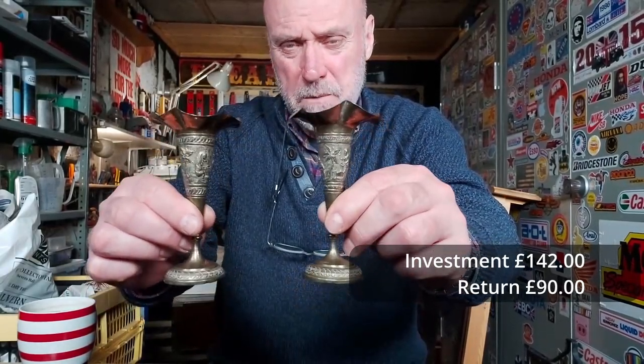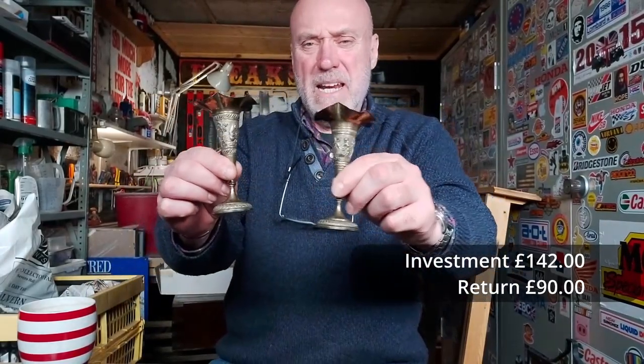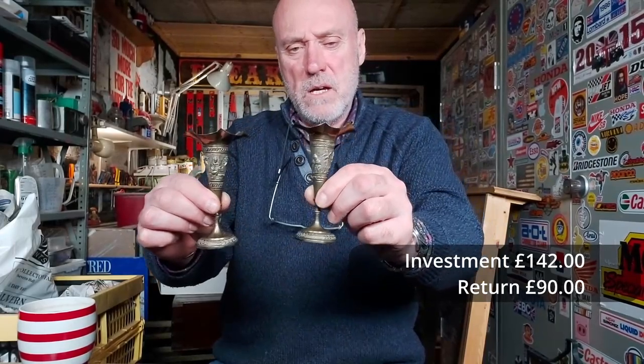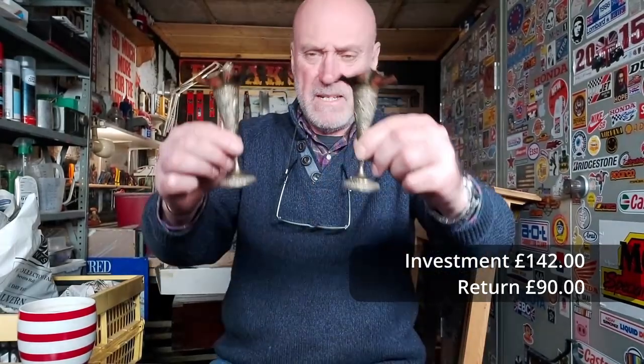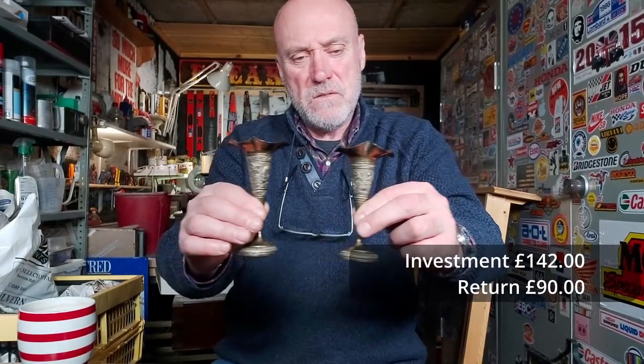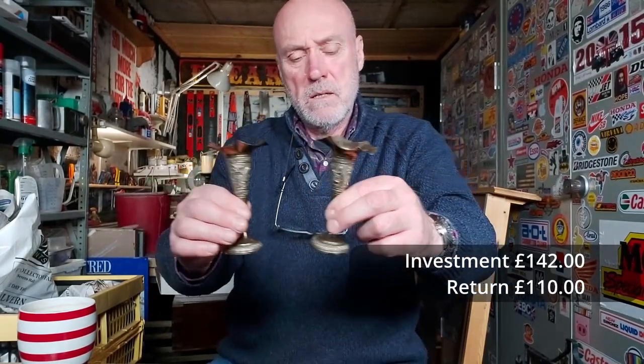So yeah, I'm really happy with those. Paid £8 for the pair, so I'm going to make a small profit on those. I would expect the pair, decorative as they are, it's always better to have a pair of something as well, as they say. So I would certainly expect those to go in the region of £20 to £25 for the pair.